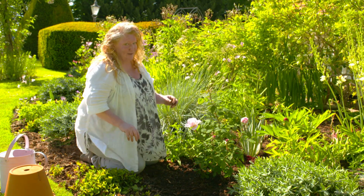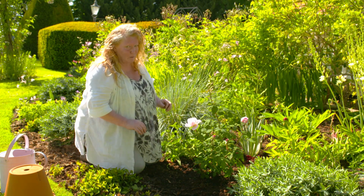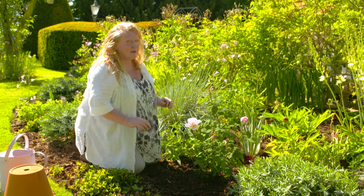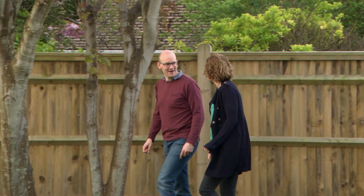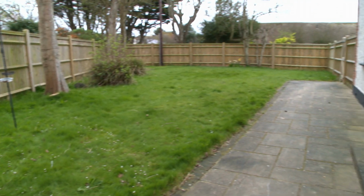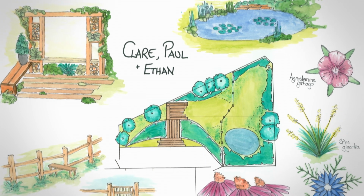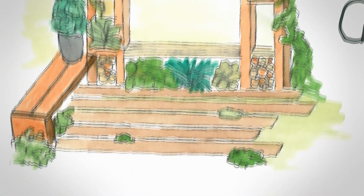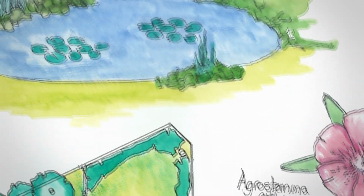Now, my next favourite garden is in West Sussex, and it was for Claire and Paul, and guess what? The main feature was a pond. Paul and Claire wanted a wildlife haven for the family to enjoy, and Charlie's design ticked all the boxes. It was hedgehog friendly, had bird and bat boxes, a bug hotel arbour, and of course, a giant pond.